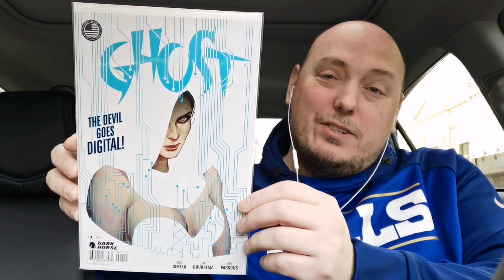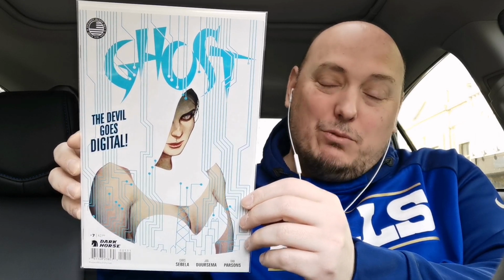Pretty cool. So Chris had this available for me, and everyone knows I'm a Jenny Frison fan, and yeah, I went with this Dark Horse book. This is Dark Horse issue number 7 of Ghost. So yeah, Jenny Frison. Really, really enjoy her work.